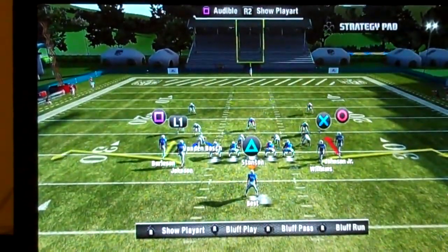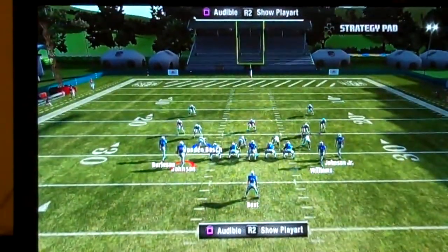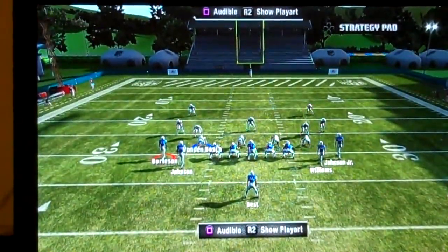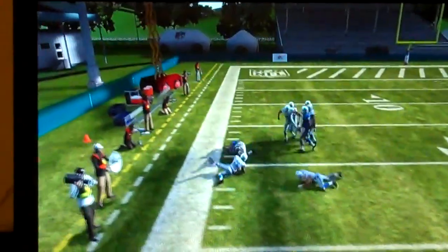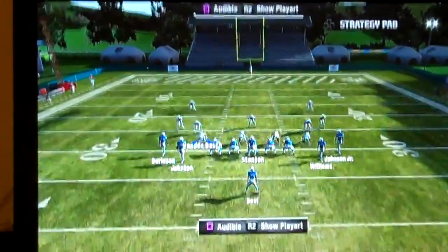So that's that play. Another way you can even free up the flat route even more is just to motion over Burlington here. He'll step up. You'll cross up the coverage even more. And you guys have seen me do that from the shotgun formation. It's something that you could do on both sides from this play.